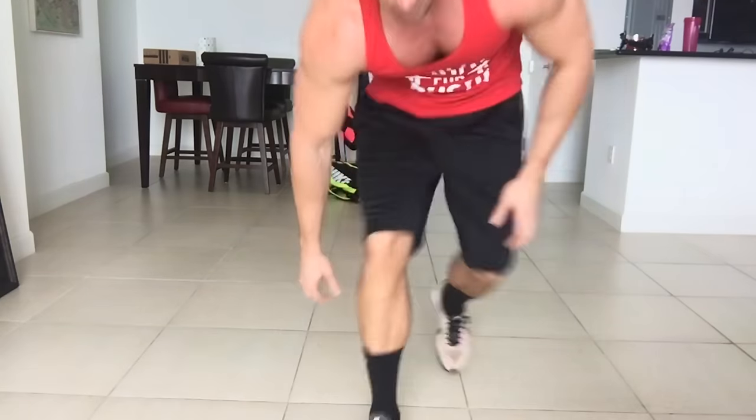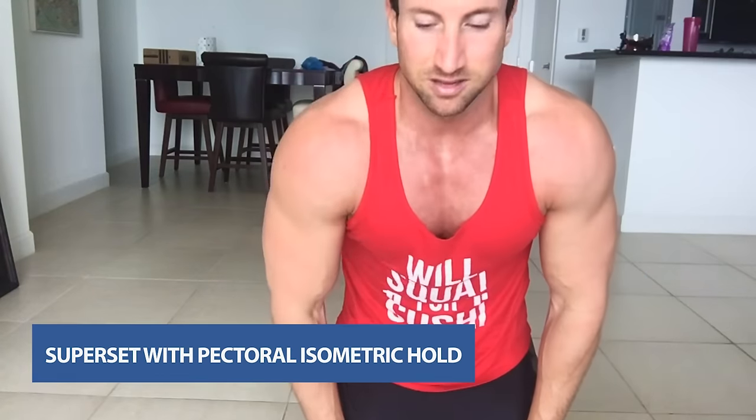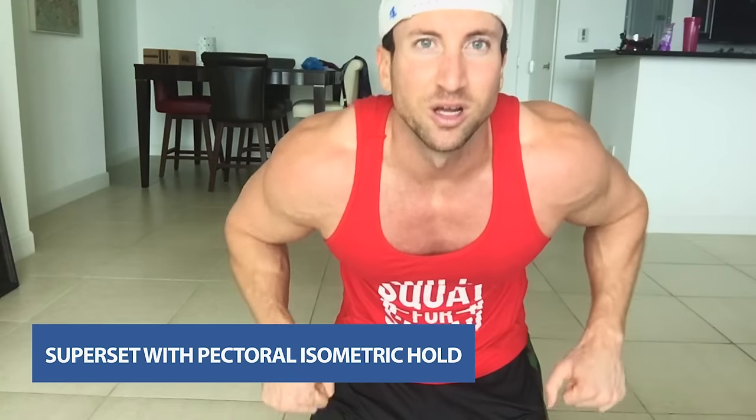And then let me get closer to the camera here, show you guys what I'm gonna superset this with. So what you're gonna do is, think of this motion when you pull down, how it activates your pectoral muscle. Right after doing those diamond push-ups, what I want you to do is come back here, pull down, and squeeze. Isometric hold, feeling it right here.